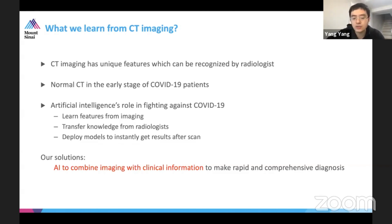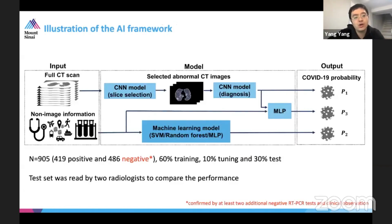But our goal is to not only use the pure images, but also combine them with the clinical information to make a more comprehensive diagnosis. So this is our overall framework for the AI. As I mentioned, we have image data from the full CT scans and also some non-image information. For example, the blood test from the lab, and also some clinical symptoms like fever, cough with sputum, etc. And also exposure history, whether you have had contact with a positive patient or have a recent travel history.